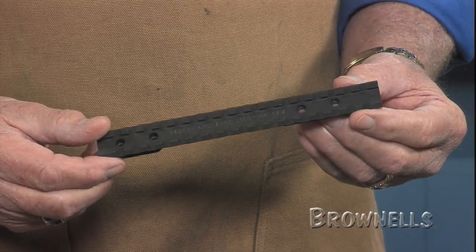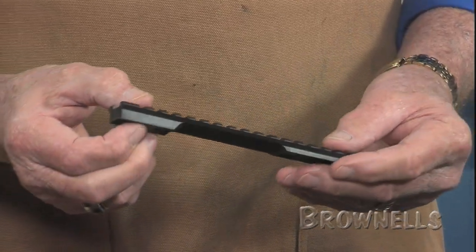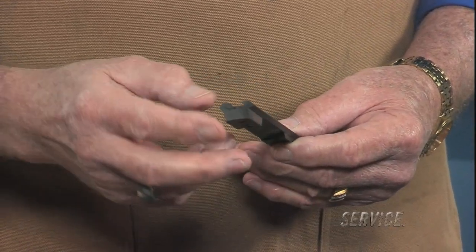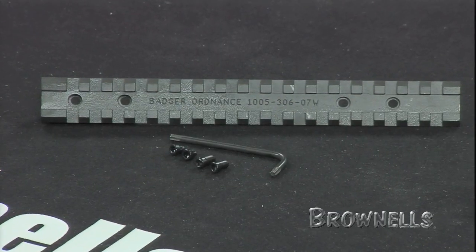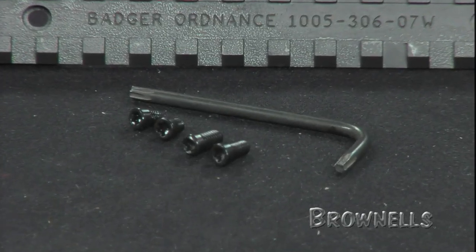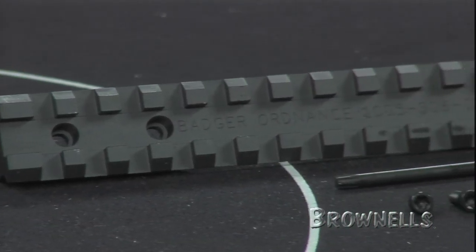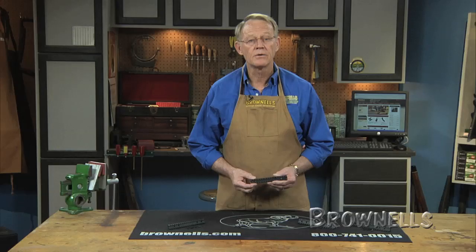Brownells stocks the maximized scope rail for Remington Model 700 short and long actions, Winchester Model 70 short and long actions, and Savage Model 10 AccuTrigger equipped actions. If extra elevation is not required, we also carry a 0 cant rail for Remington Model 700 short actions that does not have the 20 MOA forward angle.